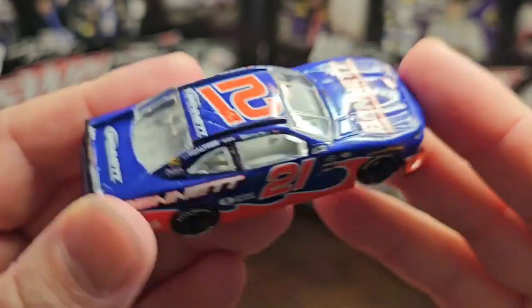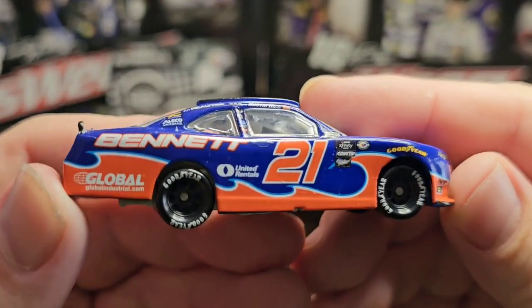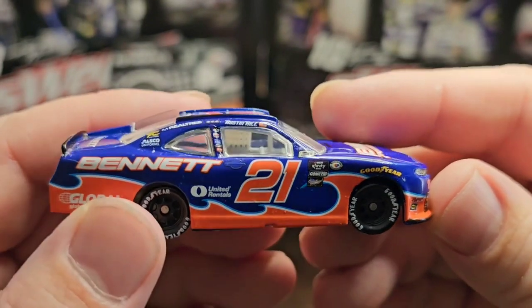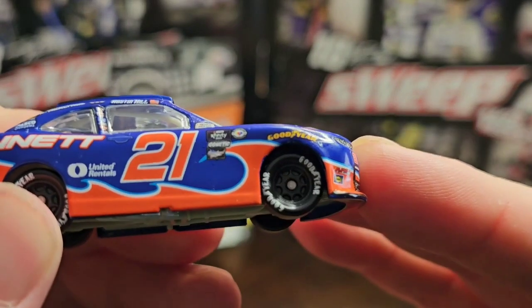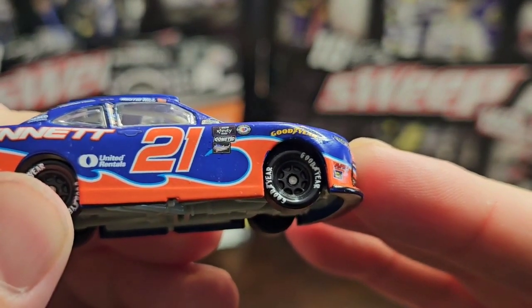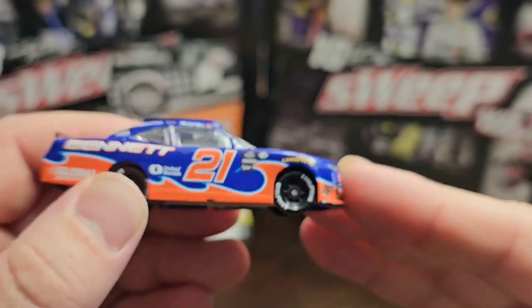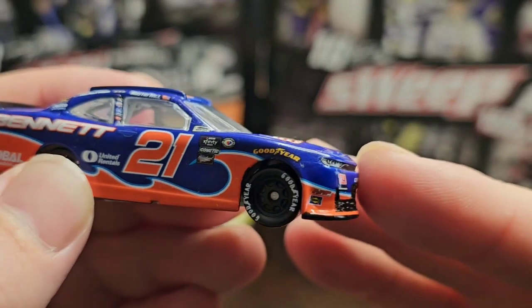You got Bennett on the top with the 21, which we'll do last. You got Bennett on this side. You got GlobalIndustrial.com, United Rentals. Actually, this is not a bad paint. Oh, we do have a mess up just right there. You can see a little bit of the bubbles in the paint scheme, but from far away you can't see them. Very up close, you can definitely see them.